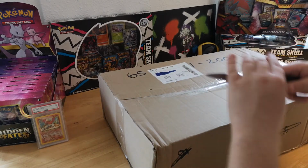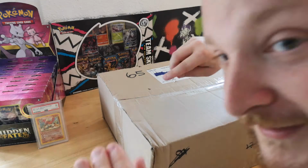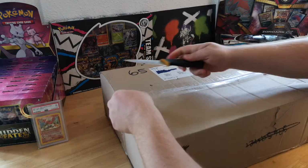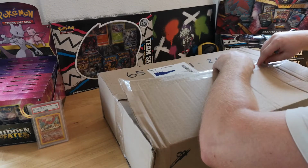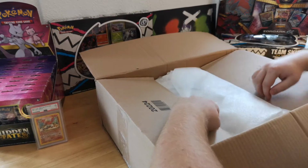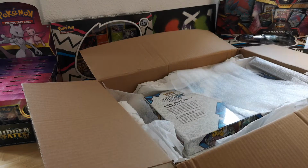inside the box. So I already know what's in here. You might not, but you can get your guesses in the comments below. I actually think this was a very good deal. And there are even promo cards in here, so I'm very excited, and let's see. They packaged this very good, very nicely.